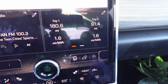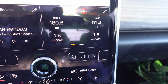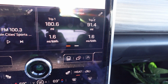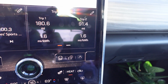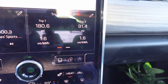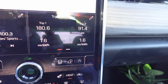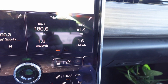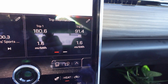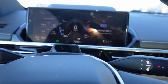Okay, so going to stop here. 180 miles out of 417, averaging 1.6. So it didn't really matter too much whether I was doing 71 or 78. I was doing a little more crosswind versus into the wind, but I am at 47 degrees, and I don't have any of my heated seats or heated steering wheel on, and I have the back seat shut off. I don't have anybody in the back seat, so it's showing that.